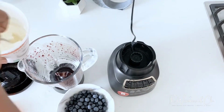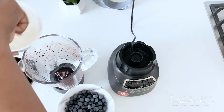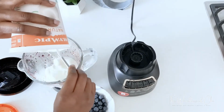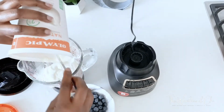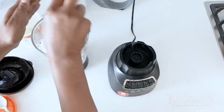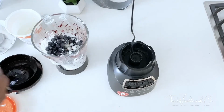You kind of want to have a lot less yogurt than your fruit, whatever fruit you're using. But I actually want to make use of the entire bucket of yogurt. So I'm going to have a lot more yogurt than my actual fruit, and I'm just going to freeze it again afterwards. So you add your frozen blueberries and you blend the two together.